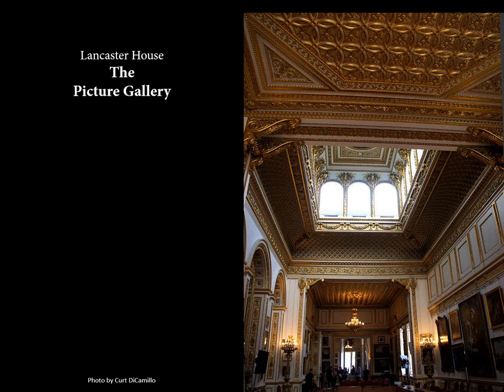I was very lucky to take these photographs in person because this house is not open to the public, as you might imagine. It took me almost a year to get permission to bring a group here, and we had to go through all kinds of security procedures. It was just amazing to walk through these halls. As a matter of fact, this room here, the picture gallery, is the room where Princess Diana in the TV series roller skates when she first moves into the palace and has nothing better to do.